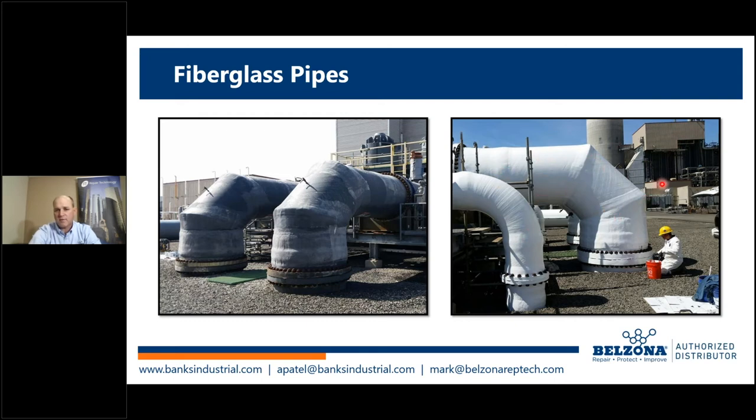So this is an example of a Belzona material. This is Belzona 5111, which is a urethane. This is a UV stable urethane that will protect these pipes for 10 plus years without any risk that the fiberglass is going to degrade.